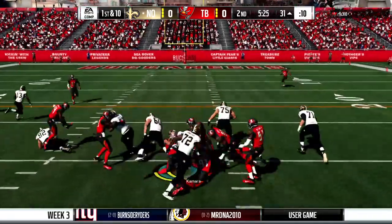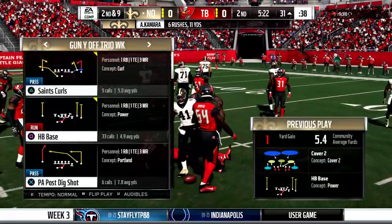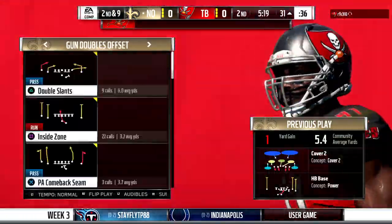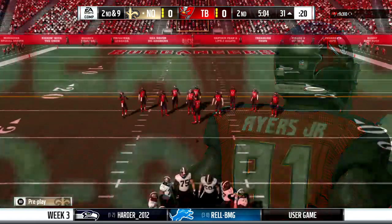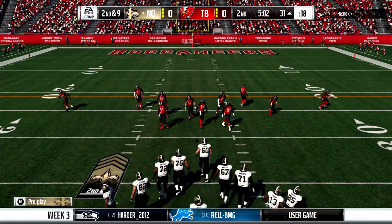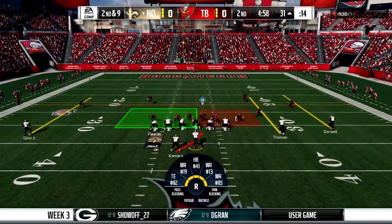Now a first down carry. It's Kamara. And he struggles to get a yard here, maybe a yard, down to the 31. Nice job by that defensive front there to hold him to a short gain on first down. Well played, I must say. Yeah, only getting 1 yard. There was no room to run.